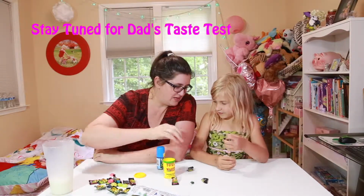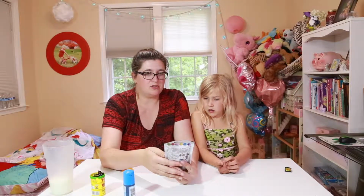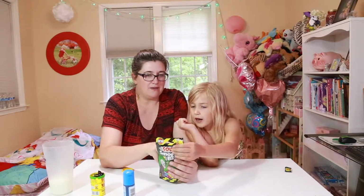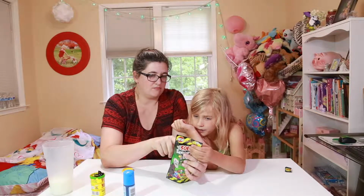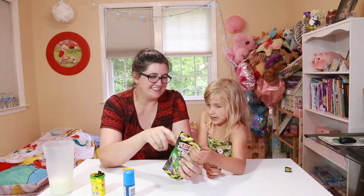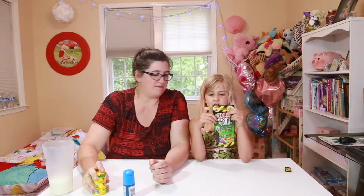I feel like we need to save one of these for Dad. Which one should we have Daddy do? Apple. So these are sour smog balls with crunchy candy with a sour, chewy center. And there is lime, cherry, strawberry, lemon, blue raspberry, grape. We're gonna try all of them. Open it up.